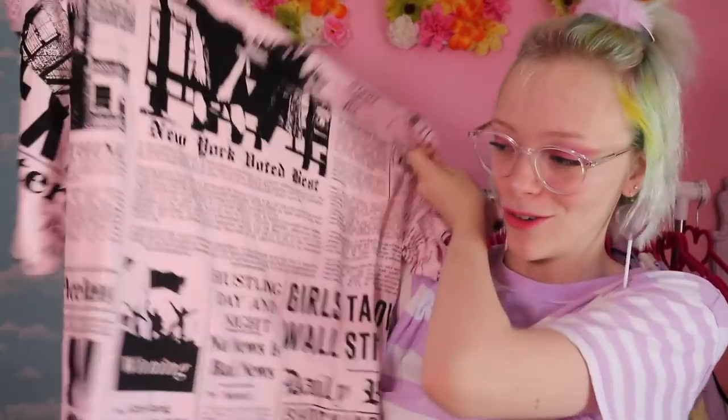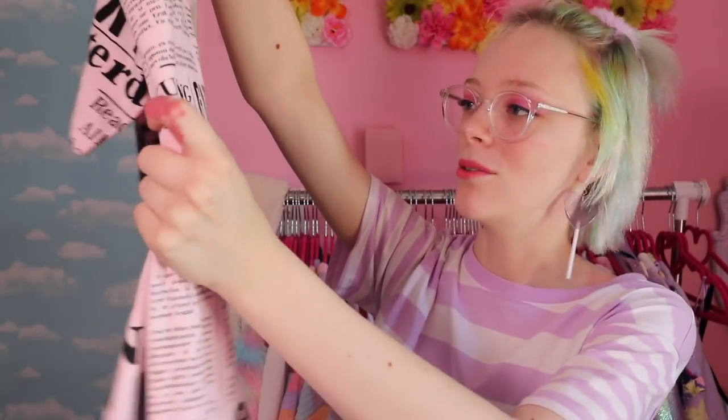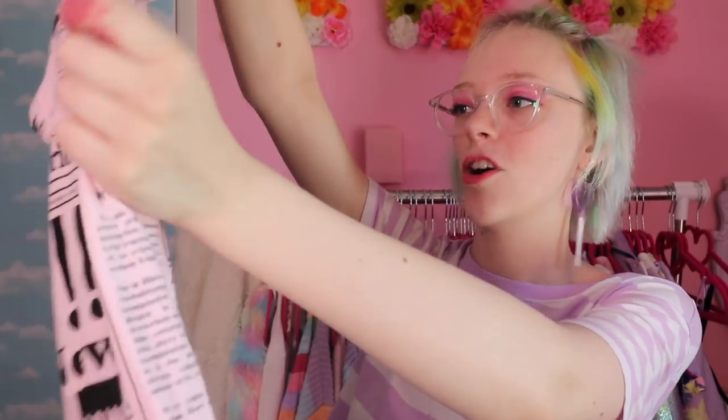I saw this and I'm like, it's pink newspaper print, what? And I was like, I need that immediately. So I was all over this and I definitely needed it. I think it was like $10, so it was like 1,000 yen, but it was really, really cute. So girls take over Wall Street, yes, queens. But I love newspaper print. We know that already though.